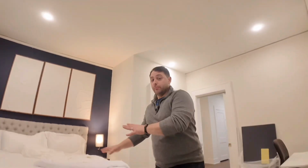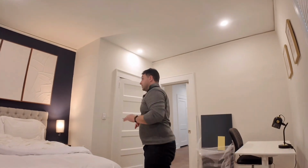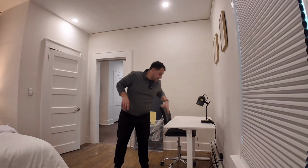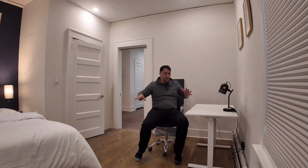Now look, this is gonna be really, really accommodating, whether you're a family, whether you're a business professional, it doesn't make a difference. We got everything going on here. We got a beautiful bed, we got the same, similar type design. You know, different accent wall, but all good. But you see all the rooms have the desks. We got the chairs. Love them.